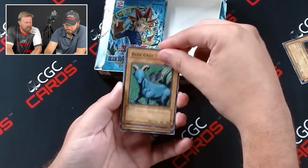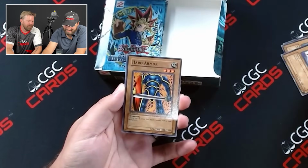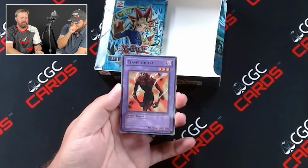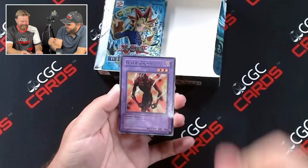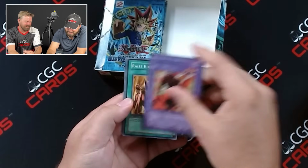Dark Gray. El Tigre y Tortuga. That's a beautiful name. Hard Armor. Okay. Flame Ghost. The Flame Ghost. Matt, are you kidding me? Are you gonna pull this card? Next one. Oh my gosh. That's a sweet looking Flame Ghost though.